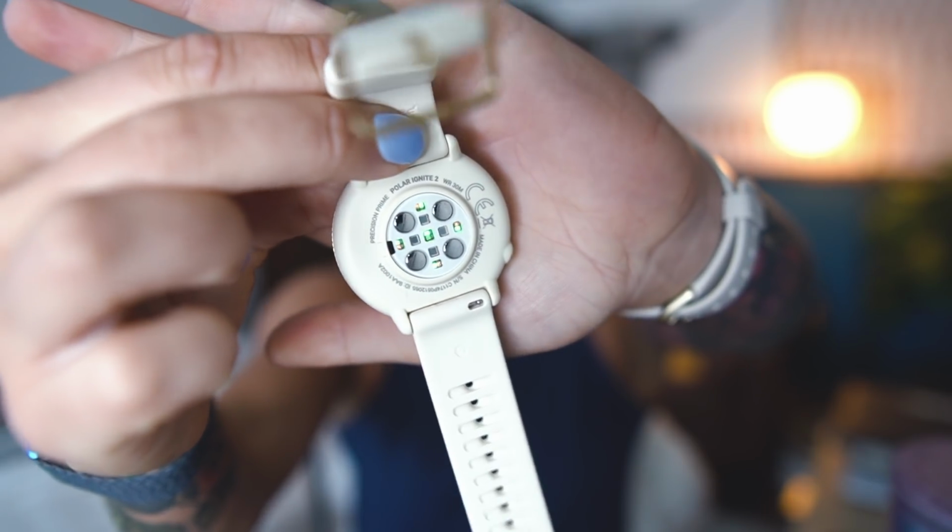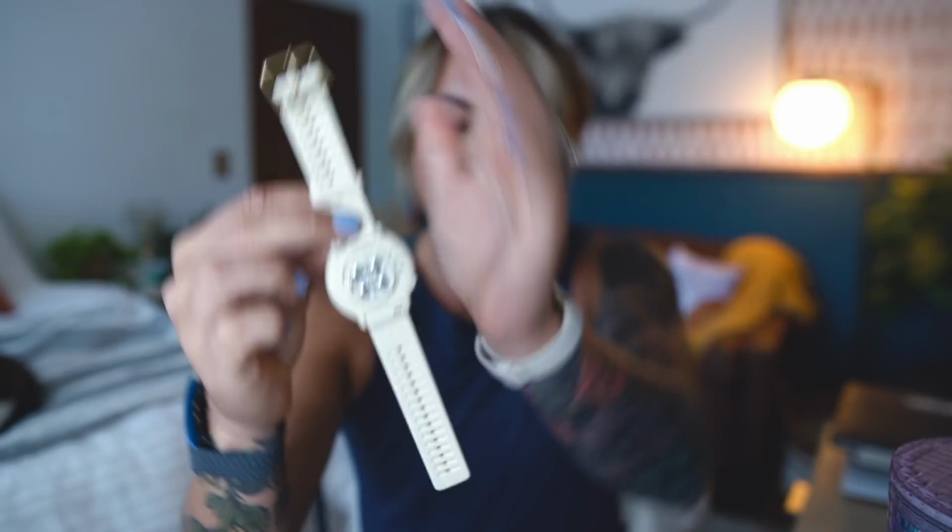Let's talk about the unboxing and the setup. Right out of the box, I was like, oh, okay, I like that it has a round face. Let me show you the back. The heart rate sensors are much more spaced out. The positive is that it does read through the ink, so that was a good checkpoint right off the bat.